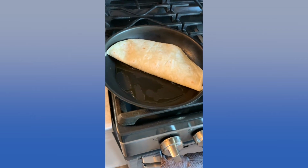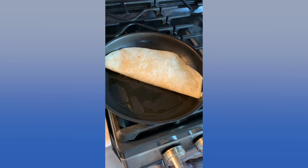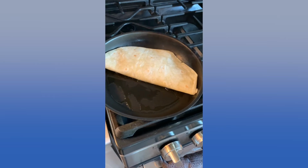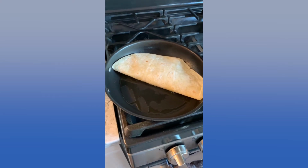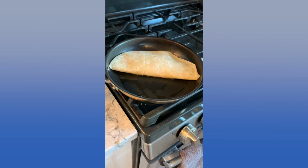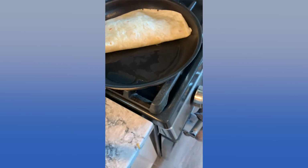Okay, this pan, we would do one at a time because it's not big enough, but if you had a bigger pan, and I actually might have one in there, you could do more than one at a time. So this should only take a minute or two. You're just waiting for the bottom side to get brown, and then you can turn it over. You just want to make sure when you put the chicken and cheese in that it's already cooked. Right? You've already cooked the chicken. So the only thing you're doing is browning up the quesadilla. And the cheese and stuff will melt itself.